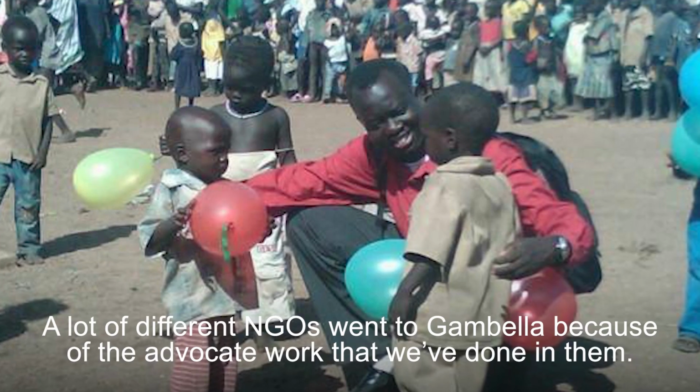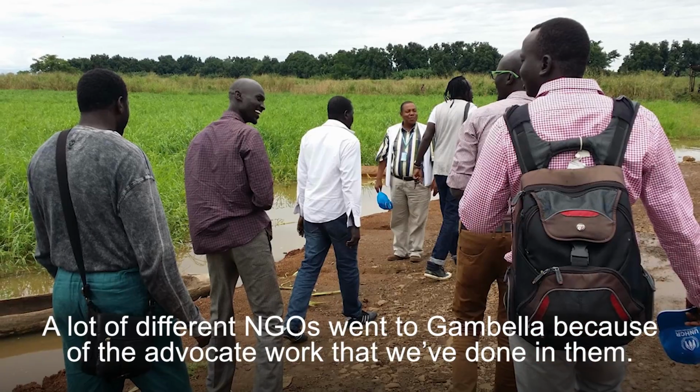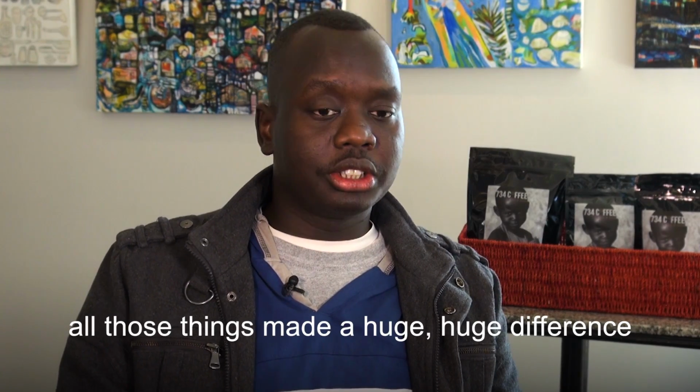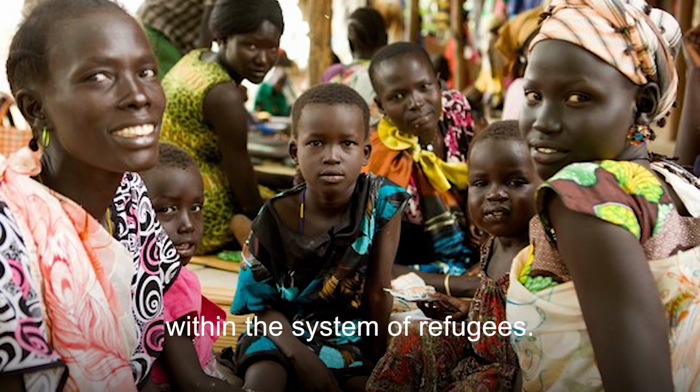A lot of different NGOs went to Gambela because of the advocacy work we've done with them. But the thing is, we actually gave people a fishing net, water wells, all those things, and it made a huge, huge difference within the system of refugees, yes.